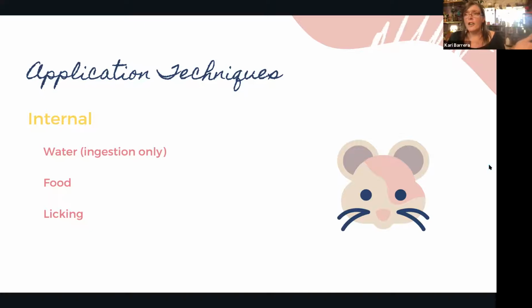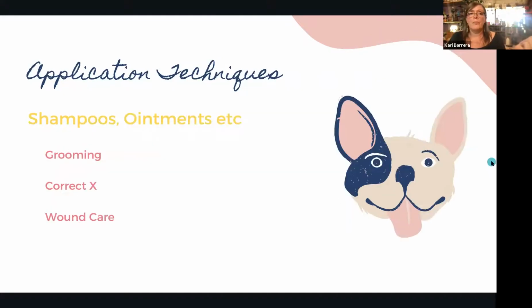Obviously, if she didn't want it, you're not going to force it on her. You're never going to open a dog's mouth and force oils down their throat. Obvious, right? You're not going to put it in their eyes. You're not going to put it in their ears. Same as with humans, you never force an oil onto an animal.